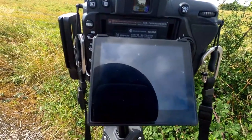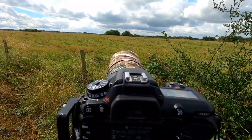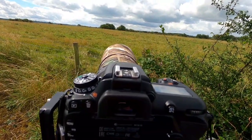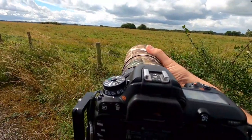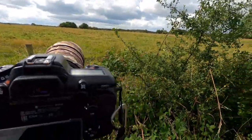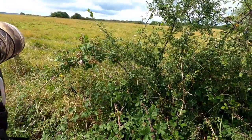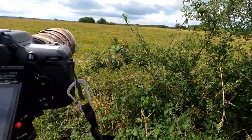Shooting 4K 30 frames, because it gives me an extra crop to get in there. Although in this instance I think I might tone it down to 1080 60, because the underbill that's got quite tight in there. But anyway, I'm just going to sit here. I've positioned myself next to this blackberry bush, just to give myself some natural sort of cover, so to speak. So hopefully we won't see the kestrel.